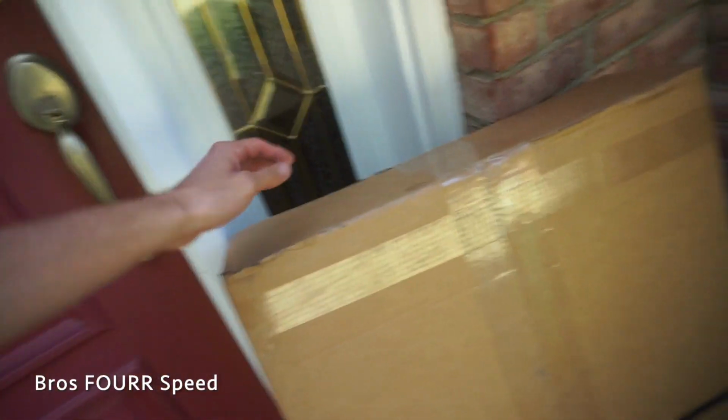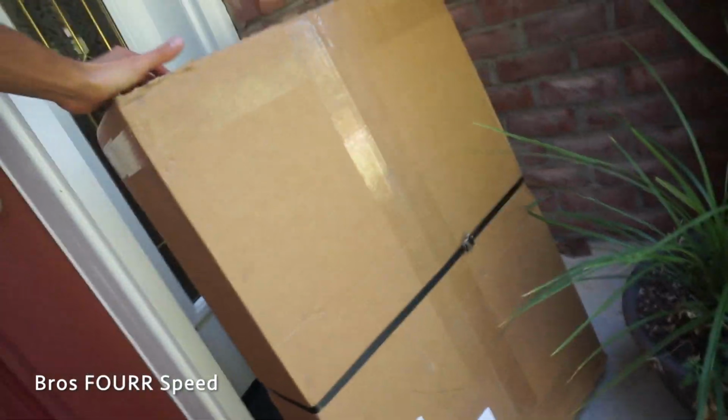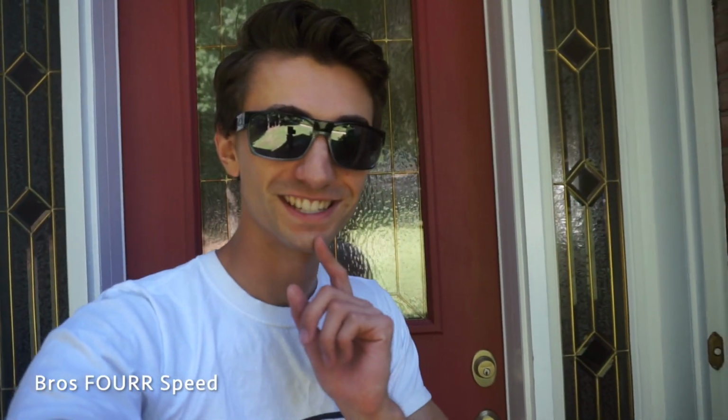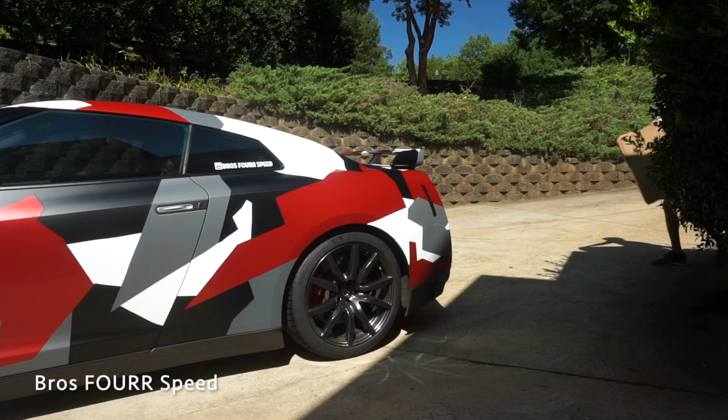So, here we go. We got a big box. Luckily this should fit in the GT-R. It's actually got some weight to it, wow. So comment down below, what do you guys think is in the box? This is from AAM Competition, and obviously it is for the Nissan GT-R.